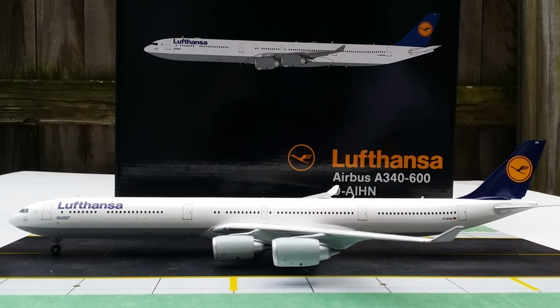Lufthansa has ordered a total of 24 Airbus A340-600s to add to their fleet, in which 21 are currently operating in service, and the other 3 have been withdrawn and are currently stored at the aircraft storage facility in Teruel, Spain.